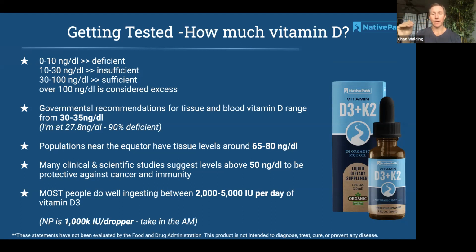Anything above 5,000 gets a little bit more complex, and that's where I suggest you work with a practitioner. Go to your doctor and say, hey, I've identified this thing with my deficient vitamin D levels. Sometimes doctors, if it's really deficient, will prescribe 10,000 IUs, 20,000, sometimes 50,000 IUs in order to make up that deficiency as quickly as possible.